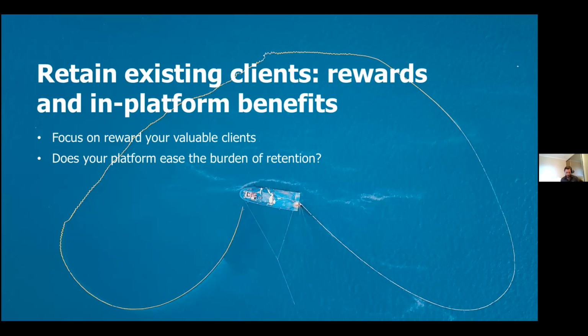So for a broker, you need to ask, does your platform improve retention? Is there anything within the platform that helps retain your existing clients? Are we giving clients more than just the spread? If not, I would always question why not? There should always be a way of retaining clients within a platform, because at the end of the day, it's estimated that retention can be up to 25 times cheaper than acquisition.